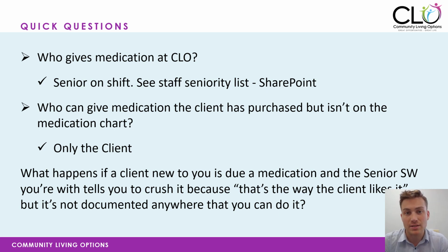But if there is evidence, like the client struggles to swallow tablets, for example, they need to be referred to the GP and have specialist appointments booked in to have that reviewed properly. We can't just be making those decisions for ourselves.